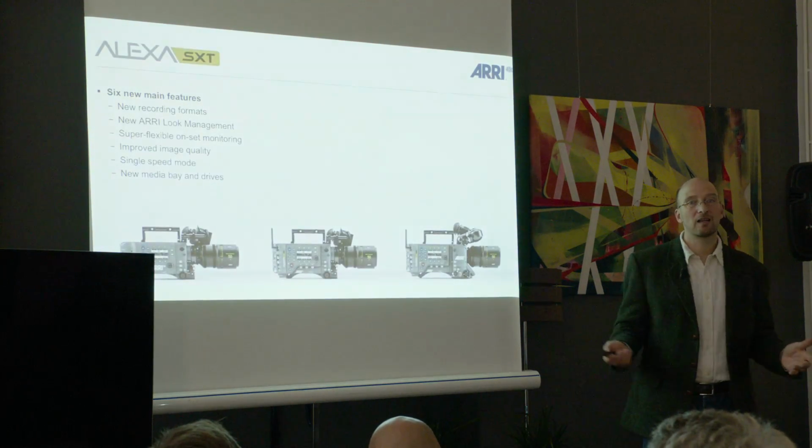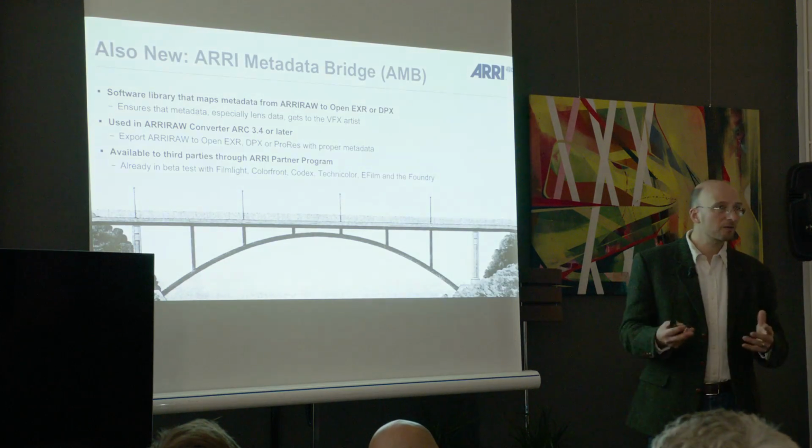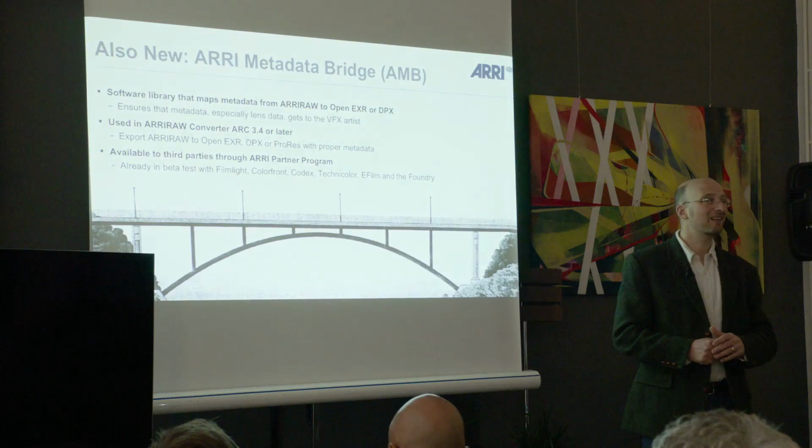All right, that was it for the ALEXA SXT. There are some other notes I'd like to make. One of them is an announcement. We now have something called the ARRI metadata bridge.